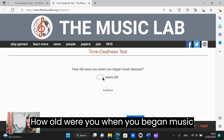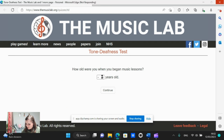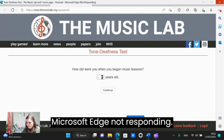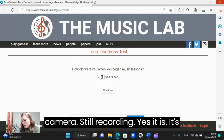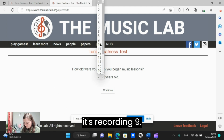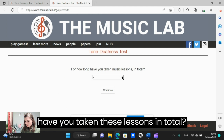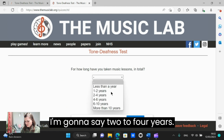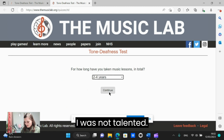How old were you when you began music lessons? I think like 9. Oh, it's not letting me. 9? Oh, Microsoft Edge not responding. Let's wait for this. Let's hope my camera's still recording. Yes, it is. It's got a red light on it, so I can see if it's recording. 9. Continue. For how long have you taken music lessons in total? I'm going to say 2 to 4 years. I was not talented.